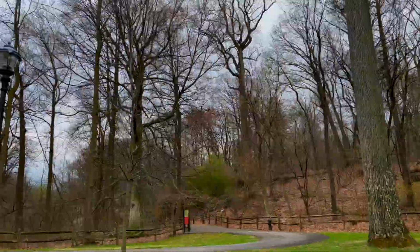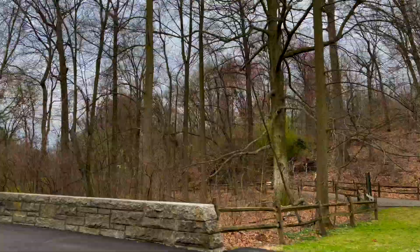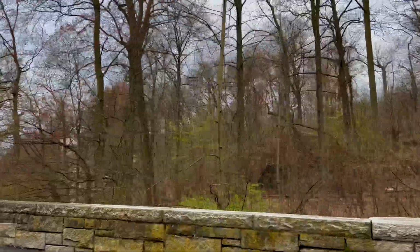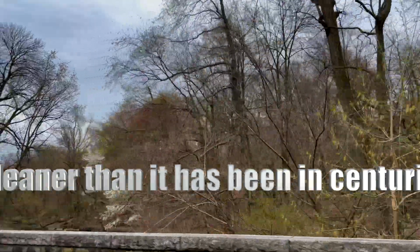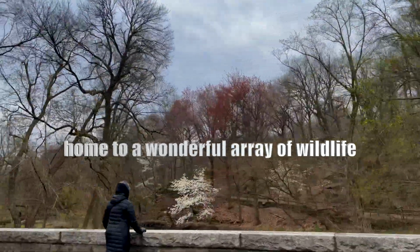Across the Bronx River, originating from Westchester County and extending 23 miles to the East River, is the city's only freshwater river. Once lined with factories and mills, it became very polluted. Now, thanks to the efforts of conservation organizations, the river is greener than it has been in centuries, and is once again home to wonderful wildlife.